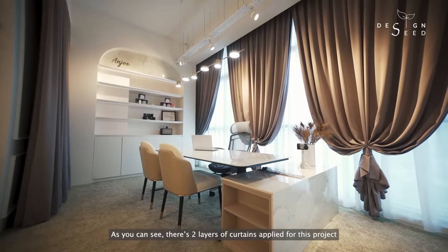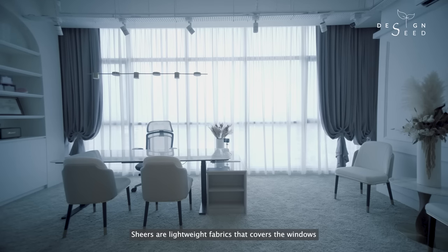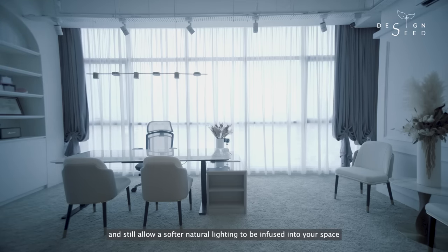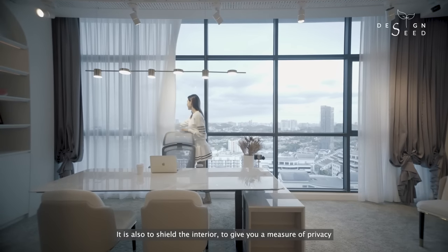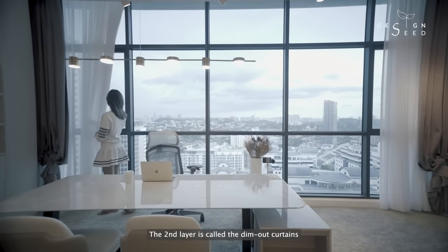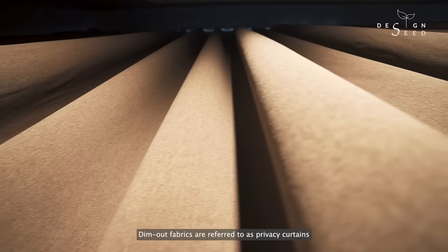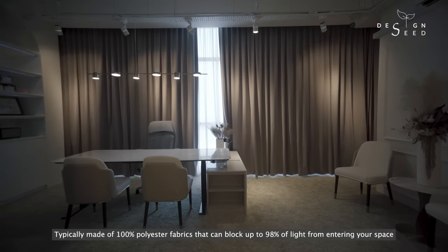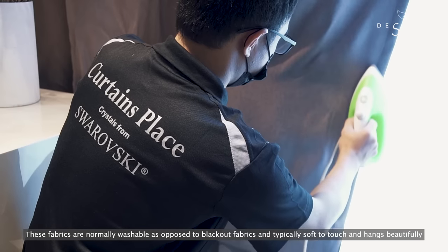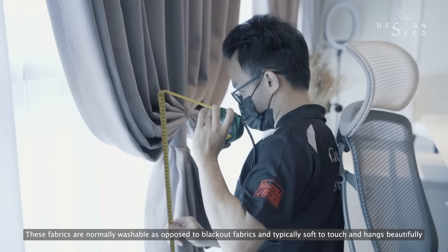As you can see, there are two layers of curtains applied for this project. One is named the sheer. Sheers are lightweight fabrics that cover the windows and still allow a softer natural lighting to be infused into your space. It is also to shield the interior to give you a measure of privacy. The second layer is called the dim-out curtains. Dim-out fabrics are referred to as privacy curtains, typically made of 100% polyester fabrics that can block up to 98% of light from entering your space. These fabrics are normally washable as opposed to blackout fabrics and typically soft to touch and hang beautifully.